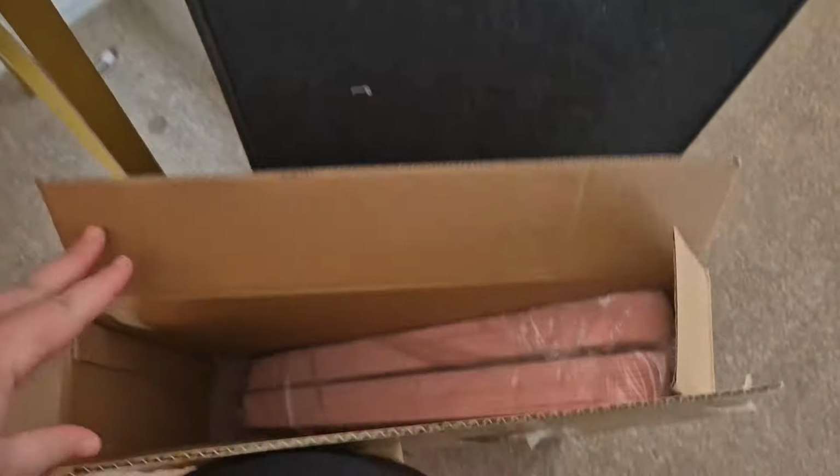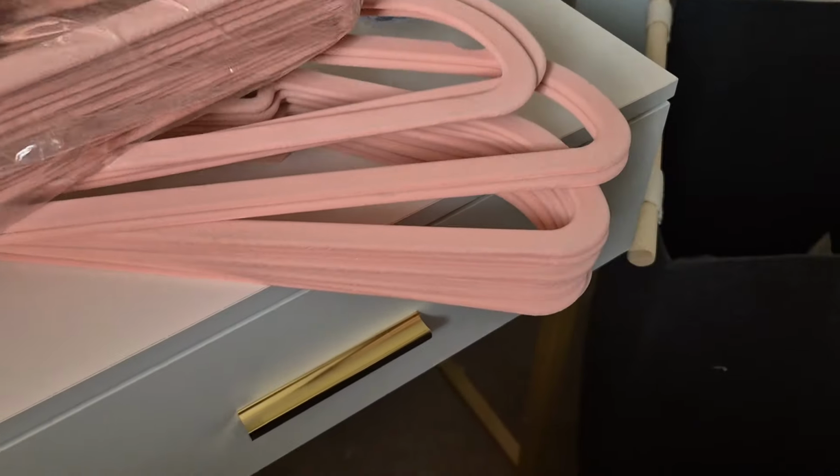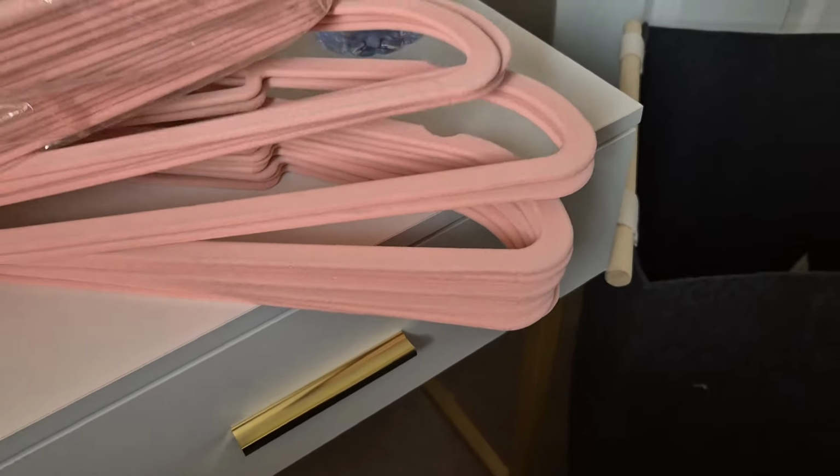Opening up my delivery. I've had some more coat hangers arrive because I completely ran out, so I had to order some from Amazon. I think you get like 30 here, and I think they cost me like £8. Coat hangers are really expensive, so I've just gone for these ones here.